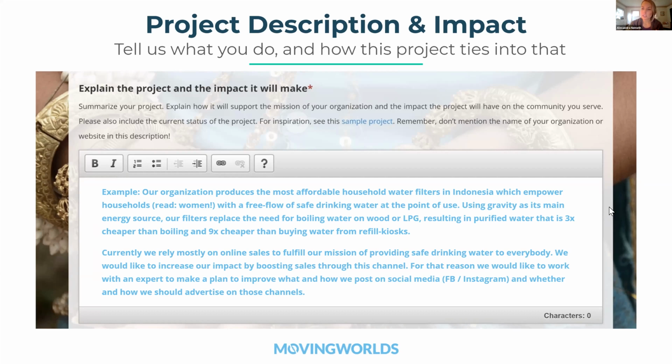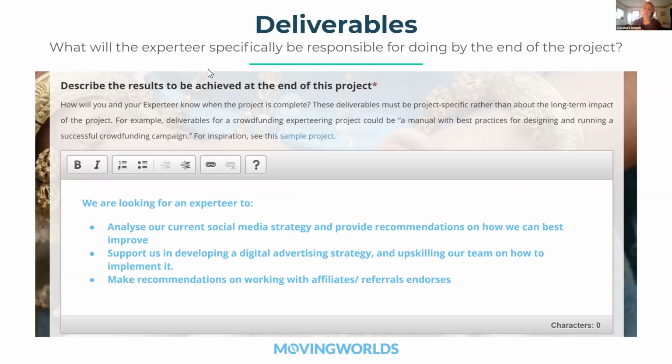After you enter the project description and impact, you'll be asked to enter deliverables. This is where a lot of those 5 things I mentioned before will tie back in. Again, it's just what the experteer specifically will be responsible for doing by the end of the project, how you'll know it's been a success. Bullet points are fine, encouraged. This example says, we're looking for an experteer to analyze our current social media strategy, provide recommendations on how we can improve, support us in developing a forward-looking digital advertising strategy, and then train our team on how to implement it. So you can see the elements of specificity as well as the skills transfer capacity building component.